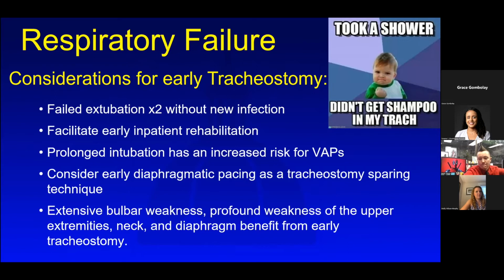We know that the longer breathing tubes stay in children for whatever reason, it puts them at risk for ventilator-associated pneumonias. Co-infections in this patient population can really set these children back, can again just feed the weakness, prolong their ICU stay, delay them from getting the inpatient rehab that they really need. Some institutions are offering diaphragmatic pacing as a way to avoid tracheostomy in some of these children as well.